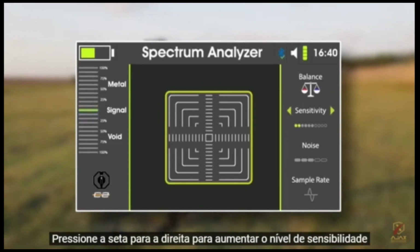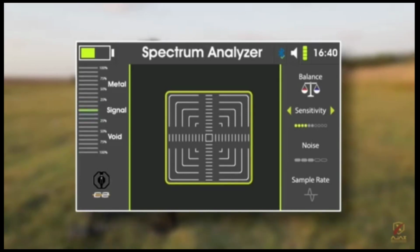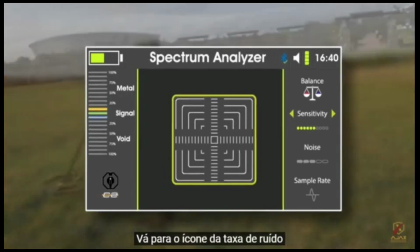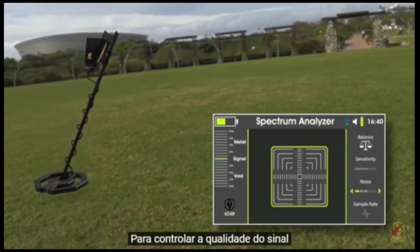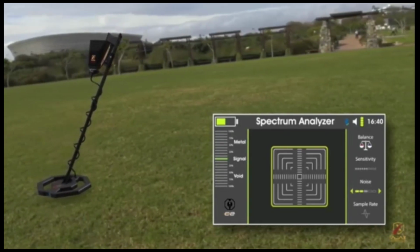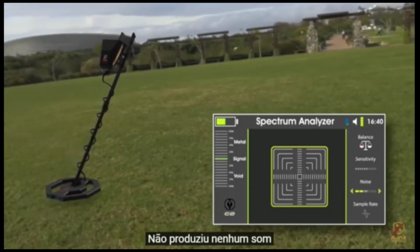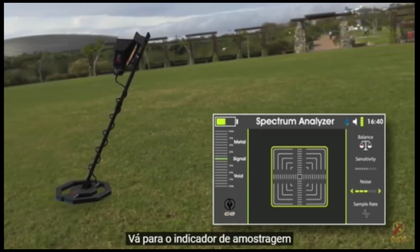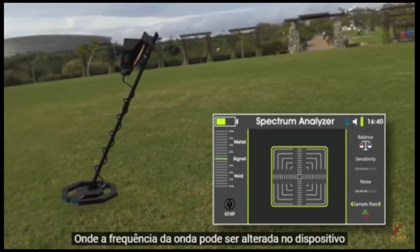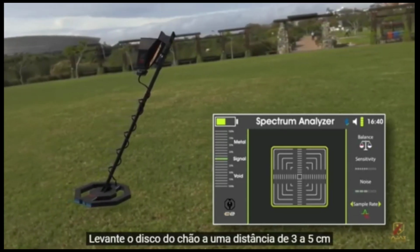Move to the sensitivity and press the right arrow key to increase the sensitivity level. Keep increasing until a faint sound signal is emitted and stop. Move to the noise level icon and press the right arrow key to increase the noise level and control the signal quality. Keep increasing as long as the device is stable and not making any sound signals. Move to the sample rate, where the device operating frequency could be changed.